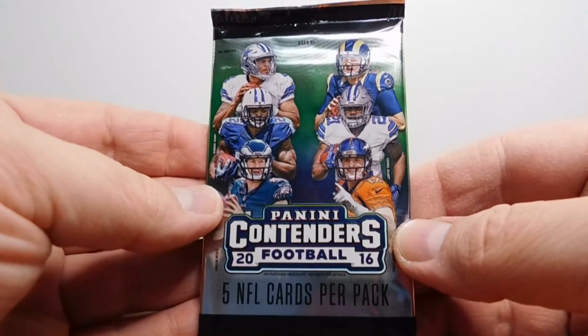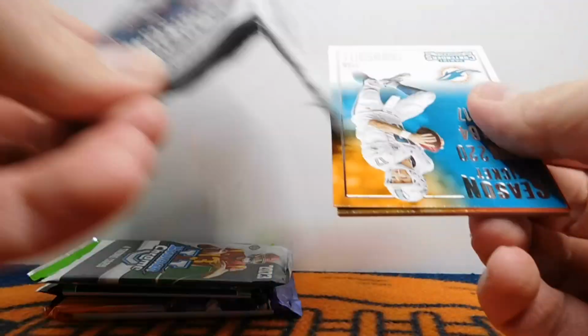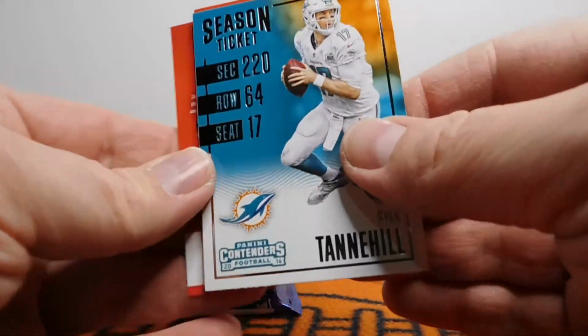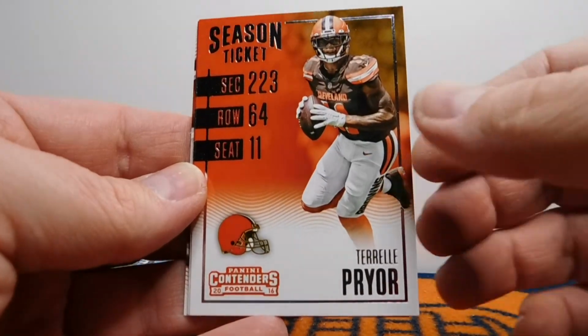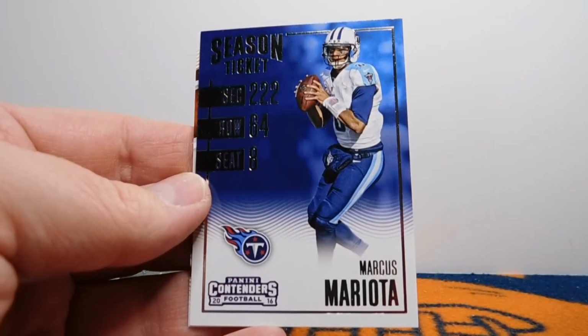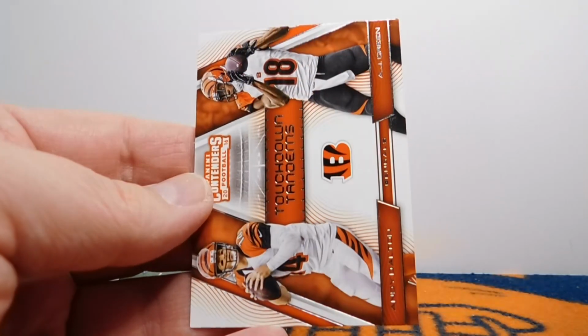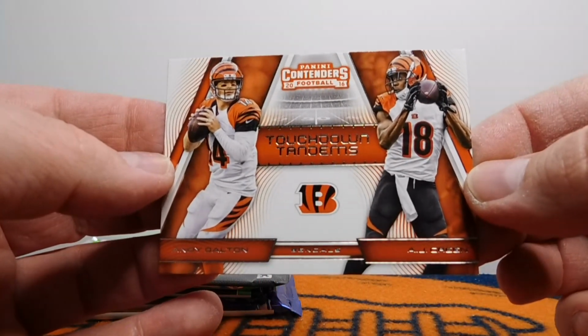Let's see about this one right here. Contenders from 2016. We've got a Ryan Tannehill to start things off, followed by Terrell Pryor, Julio Jones, Marcus Mariota, and an insert card, Touchdown Tandems, Andy Dalton and AJ Green.